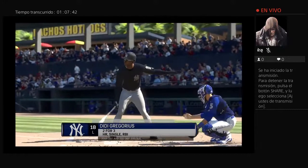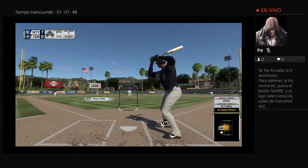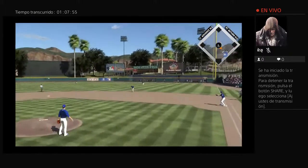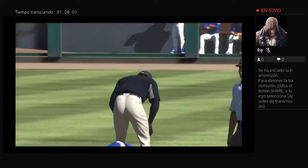Ready once again, Didi Gregorius. He'll have a new pitcher waiting for him as we begin their half of the 8th. Gregorius. Hit out towards second. There is Travis. Throw on to first in time, so the leadoff man is set down to open up inning number 8.